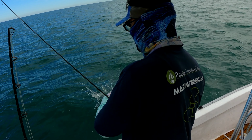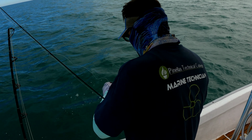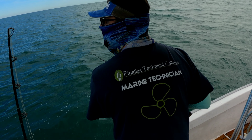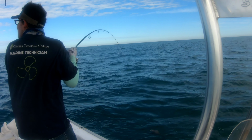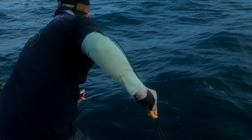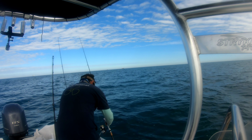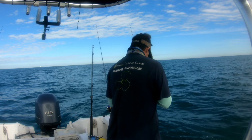Red grouper. There's a 20-inch pipeline gag. It's getting pretty windy out here, so I'm probably gonna have to call it pretty soon.